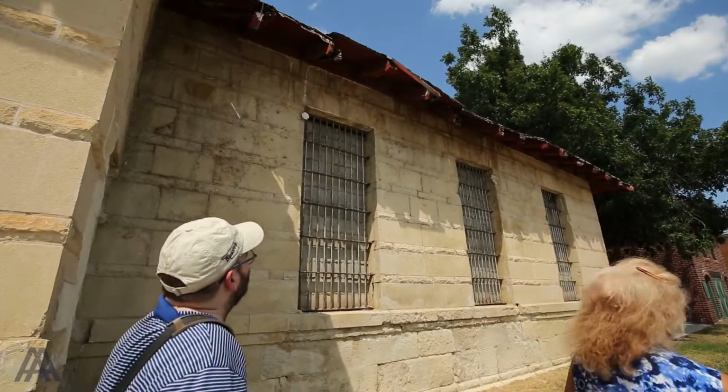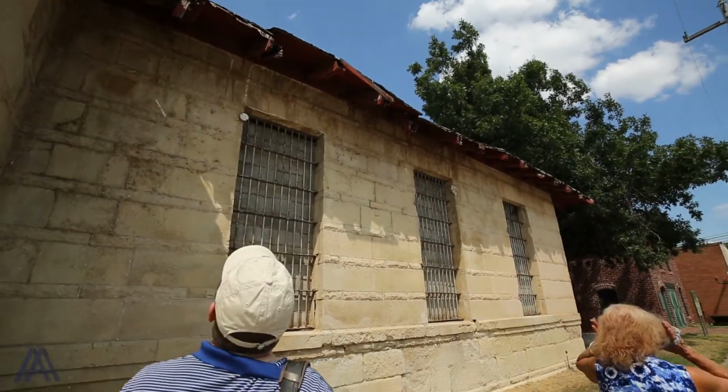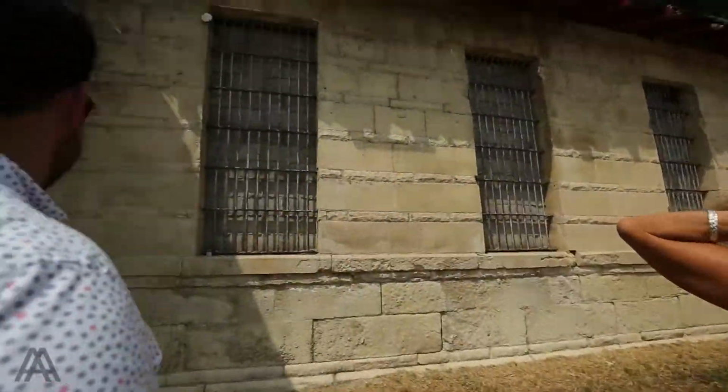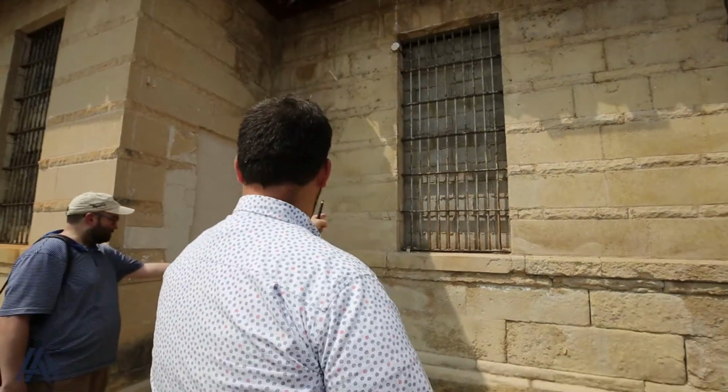Yeah, they're not structural. Oh, okay, so they are ornamental. Okay, yeah, those are. As long as we have that much overhang. So this is an addition, then, right? Yeah, this section of the building here.